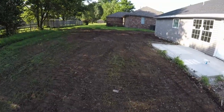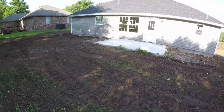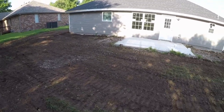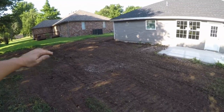I have to put a little bit of a swale through here because this is kind of a clear case of I built the house too low. It looks like it's kind of a weird lot. It really dropped off because the front was higher, but in this back corner you can tell where the water is going to want to run down and kind of hit there.